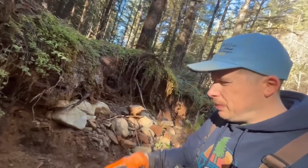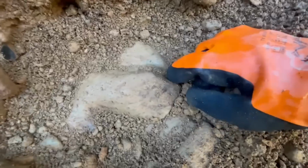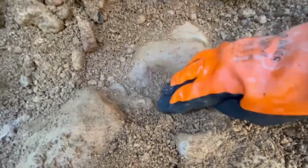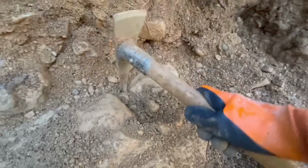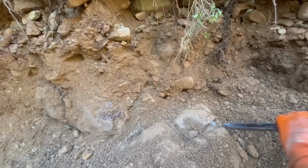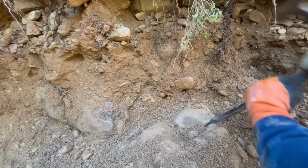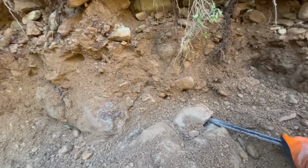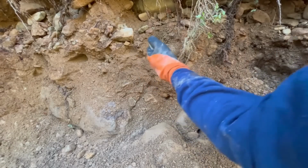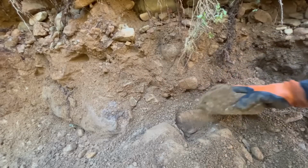But anyway, I was just kind of sweeping off the bedrock and taking a peek. That looks like a crevice, and this looks like I could pop this off. There it goes. There. Oof. Okay.